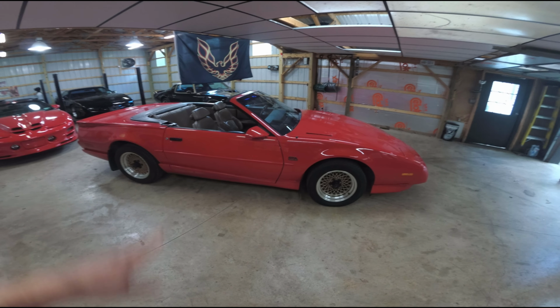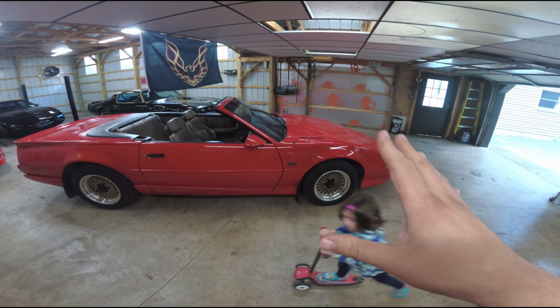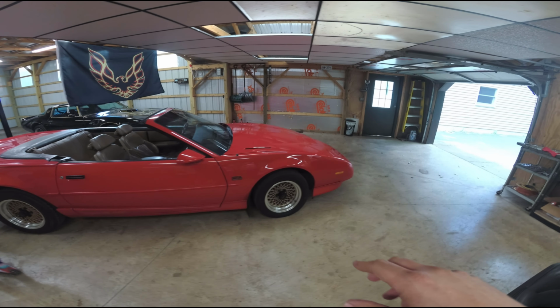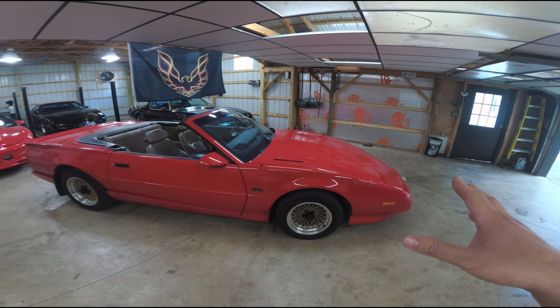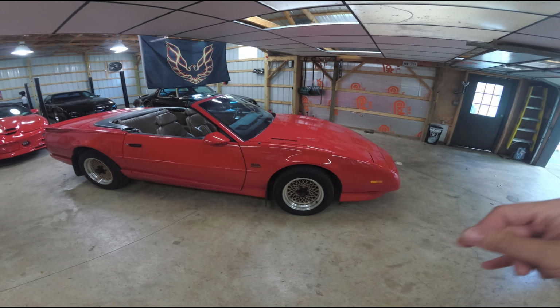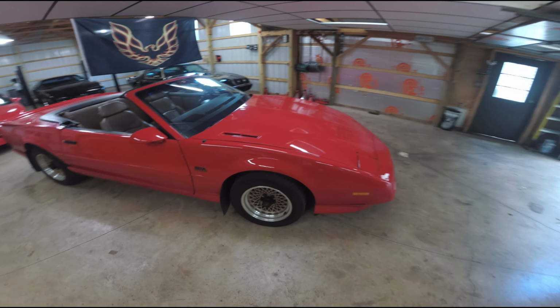So I found this car online. No one had looked at it. I got it for a great price. According to the Carfax report, the car had an accident early on in its lifetime, around 1993, and it also hit a deer around 2000, 2001. Other than that, the Carfax looked really good.